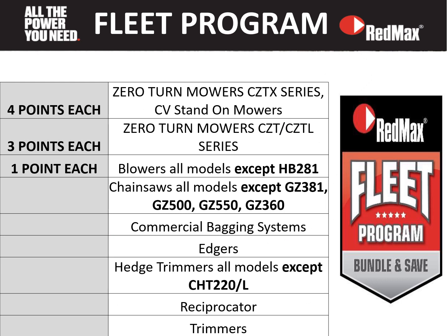This is a deep explanation of each one of those point values we just discussed. As you can see, it explains the mowers in the 4 and the 3 point section, but goes into detail on our 1 point section with our handheld items. All our blowers except for our HP 281, all chainsaw models except the 381, the 500, the 550, our GZ 360. What also counts for a point is our commercial bagging systems, our edgers, our hedge trimmers except for our CHT 220 and 220L, our reciprocator, and all our trimmers and brush cutters.